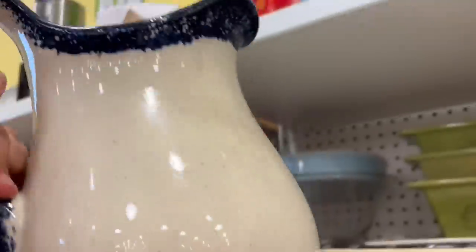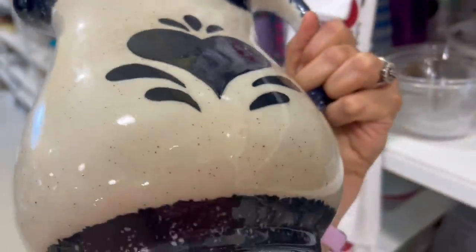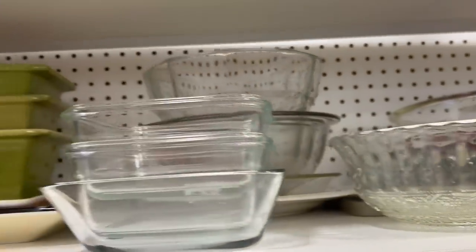This is pretty. $12.99. What is wrong with them? Oh my gosh. It is pretty though. But I will not be paying $12.99 for that. No thanks, Goodwill. You can keep it.